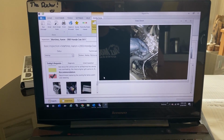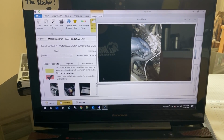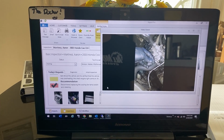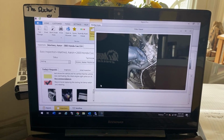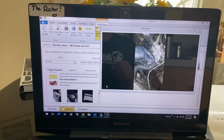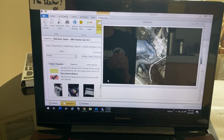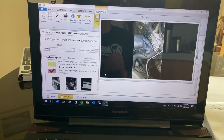The very first thing I want to show you, another highlight too, is how I've gained that respect: I use Bolt-On technology. It's basically a program that allows you to take pictures, videos, and write your notes. It does take some time, technicians and owners, but if you take the time to tell the story, your customers will absolutely love it.